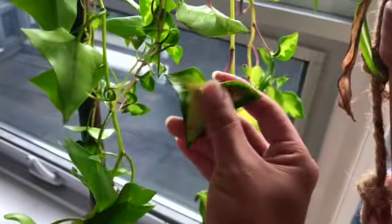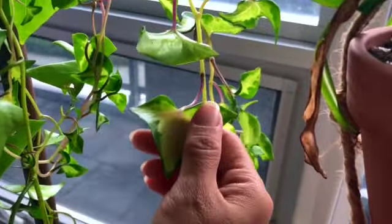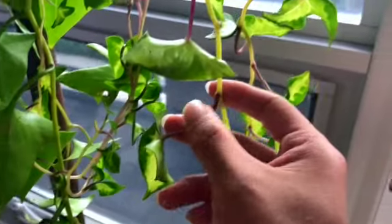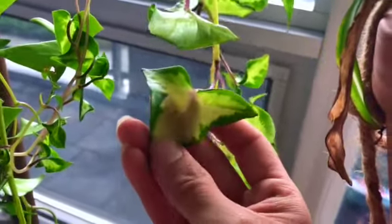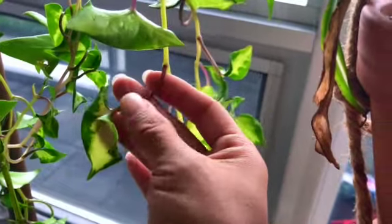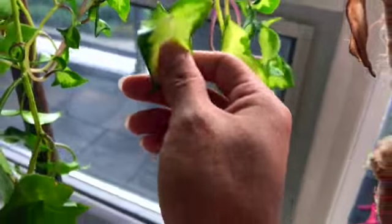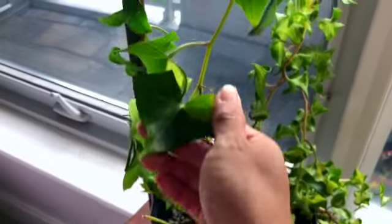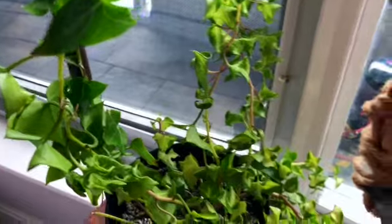Not the English ivy and stuff like that. This is a waxy ivy. I'll have the name up, scenario something. But these are more like succulent, and the way to tell the difference is the shape of the leaf, and also the stems are pink, and they don't attract spider mites. The regular ivy attracts spider mites, but these guys don't. I guess as long as you take care of it, they're not as bad as the ivy.